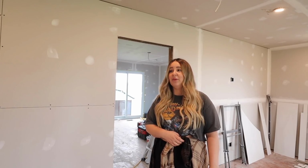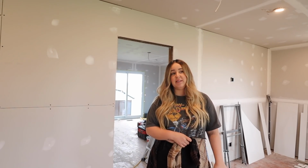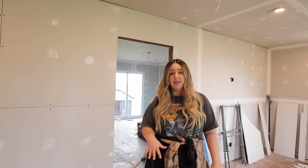Like, to be able to sort of build something from the ground up is an experience I hope that you all get to experience in your life, because to have things the way that you want, it just gives you the sense of calmness. I feel calm thinking about it.